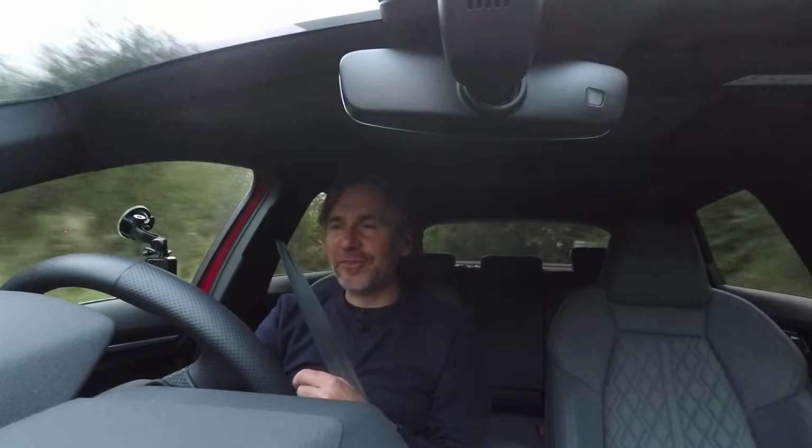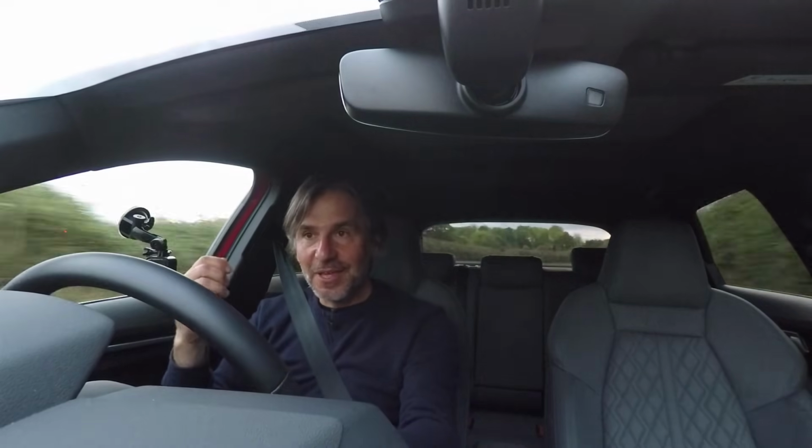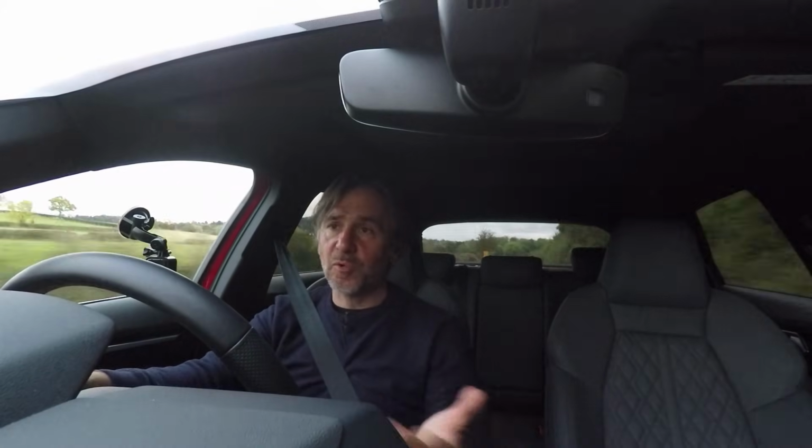It does remind me of the Mark 7 Golf R actually, which was a pretty tidy handling car, but it didn't do it with any great flair. So if you like the way the Mark 7 Golf R drives, you will undoubtedly like this car, but there's a lot more fun to be had elsewhere in the Volkswagen Group range with the Mark 8 Club Sport Cupra Leon and even the Mark 8 Golf R.